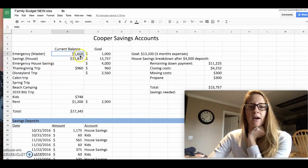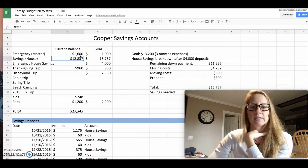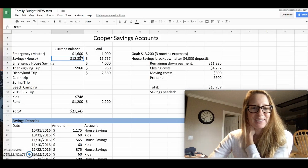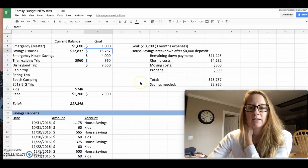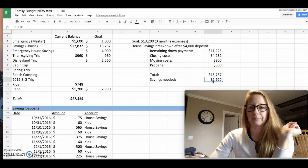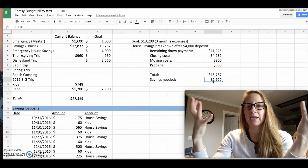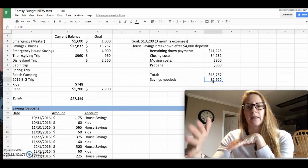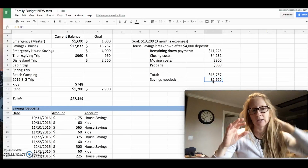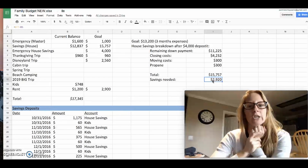You guys can see that our emergency savings has still stayed at $1,600. Our house savings is at $12,837. Our goal is $15,000, which means that we need an additional $2,900. And that is just the cash remaining that we need to have in hand to actually move into the house and have all the services and gas and propane all set up, ready to go when we move in, which we're hoping will be January 1st.